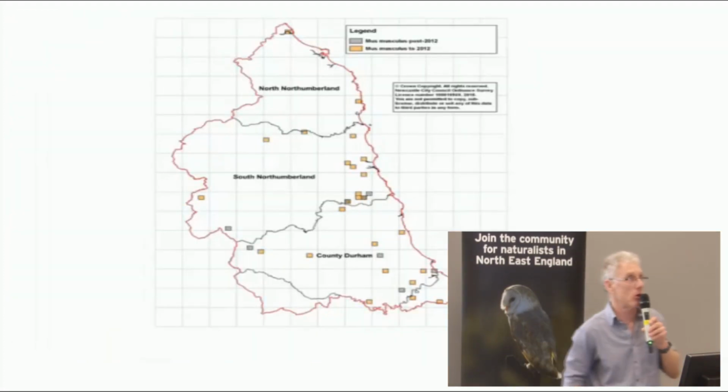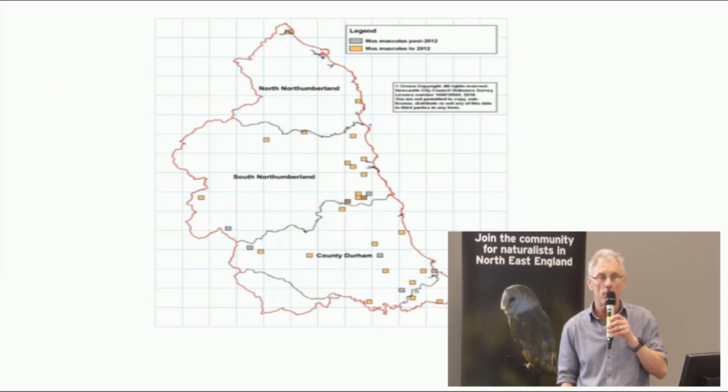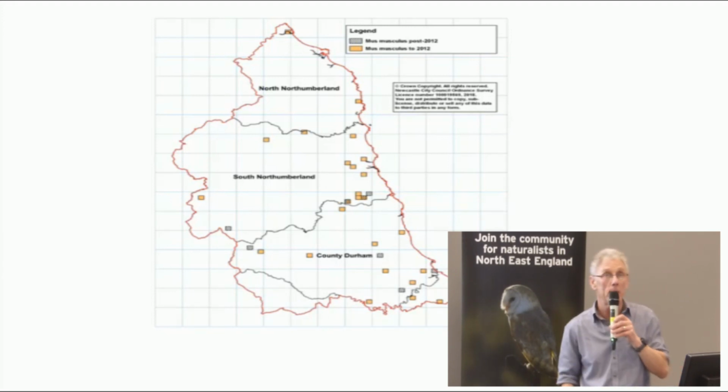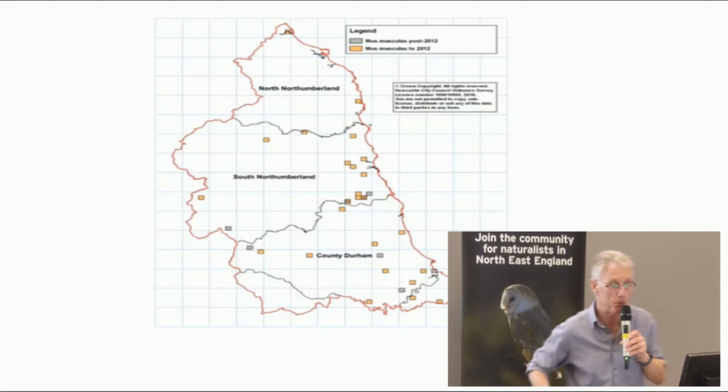And strangely, nobody else seems to be seeing them very much at all, because this is the records that we have for house mice. So hardly any house mice at all are recorded in the whole of the northeast. And it may well be that they are actually getting rarer as people get tidier and there's less opportunity for them to get into modern houses and so forth. So they may well be getting rarer, but we really don't know.